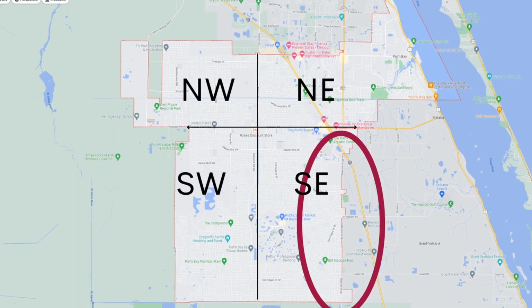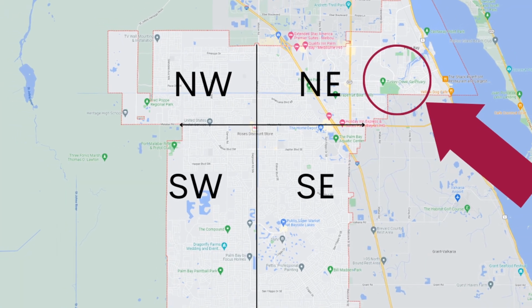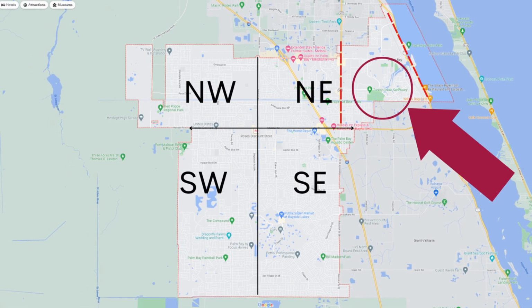If you want to avoid heavier traffic during your morning and evening commutes, you might want to stay away from neighborhoods where Babcock Street is really the only way for you to get where you need to go. A great place to live to avoid some of this is this portion of Northeast Palm Bay, where you're situated between Babcock Street and US 1. So you can kind of pick which route you want to take based on how heavy traffic is.